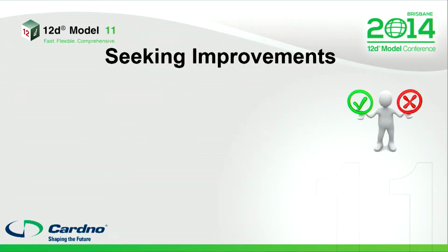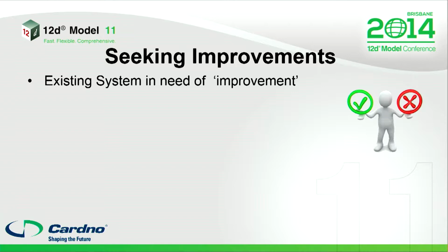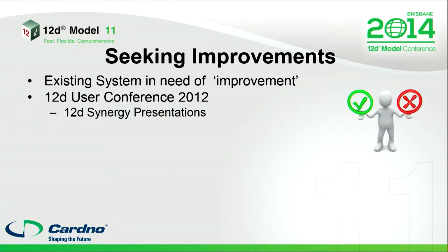So, seeking improvements. The existing system was in need of improvement. Obviously, emails and management of data was always something that you struggle to get your head around. And being a project manager, you're always the one looking for information. You don't necessarily be the one that files that information, so you're on the hunt. So, as a frustrated manager, I could see we had to make some improvements.